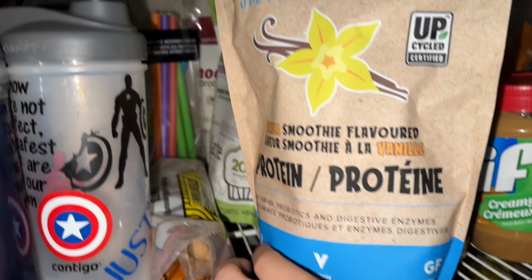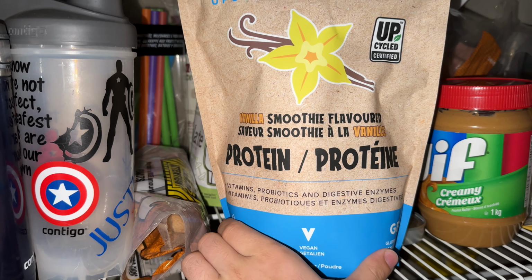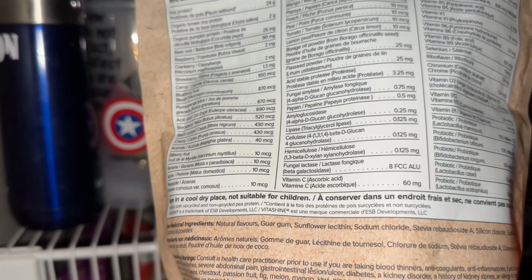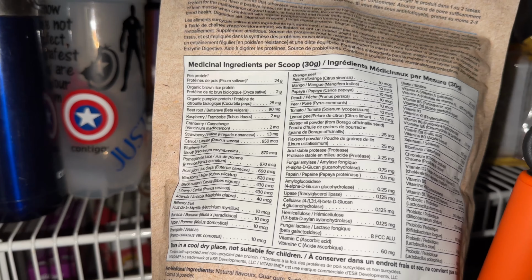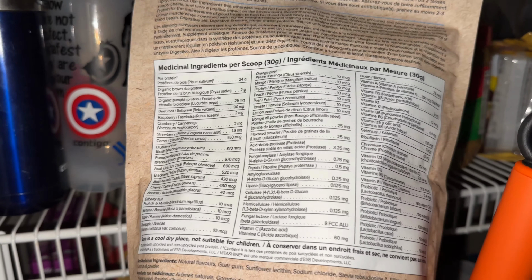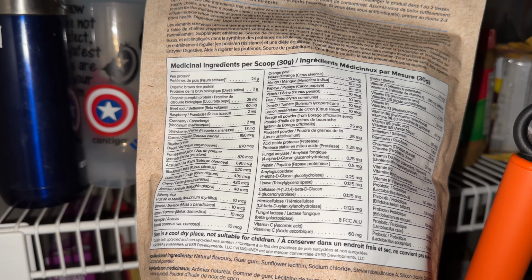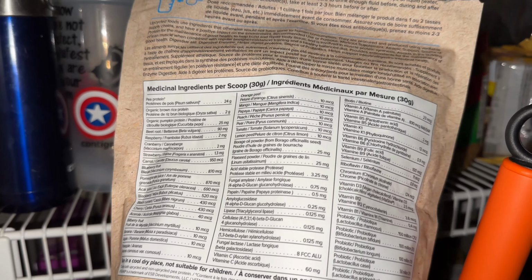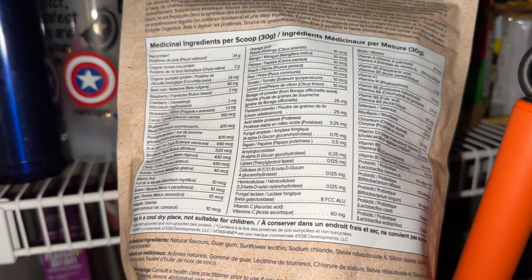Actually, we're gonna have a couple scoops of this as well, just to make sure that we hit that protein number. How much is this again? 24 grams. How much is this? Pea protein, organic brown rice protein. Yeah, like 26 grams of protein. Something like that.